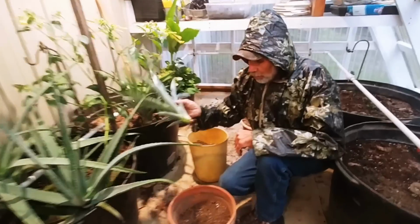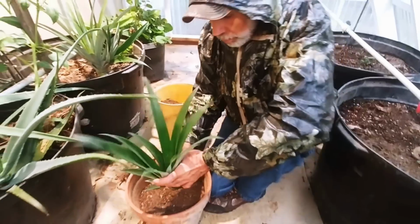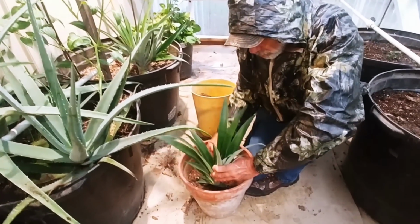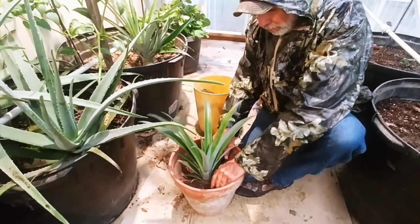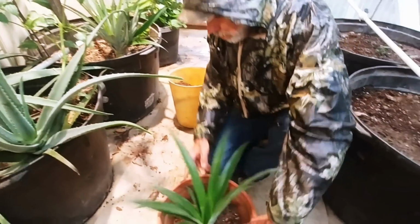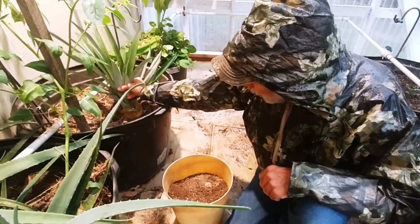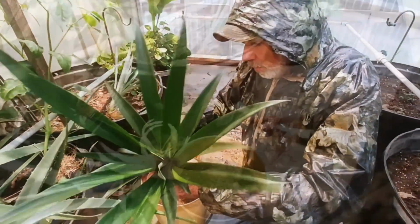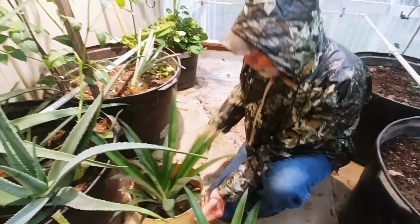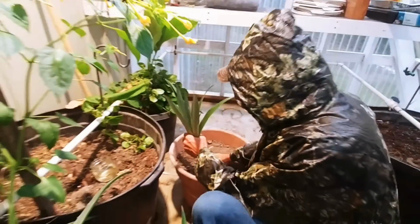Alright, we've got one here that's got some roots on it. Looks like it's starting to do a little something. I'll put it down in here. Cover it up. Gotta get some water in this stuff. This one here. These are all pineapples we grew. These are Deep South Homestead pineapples. Look at the roots on Deep South Homestead pineapples. These are first year. Here we go. There's another one. So we're going to see how it does.